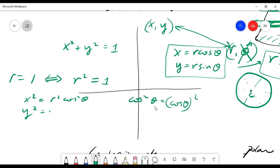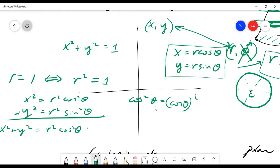y squared is r squared sine squared theta. And if you add these things up, you have x squared plus y squared is r squared cosine squared theta plus r squared sine squared theta. You can factor out an r squared and you'll have cosine squared of theta plus sine squared theta. And we talked about what this is. Does anyone know what cosine squared theta plus sine squared theta is?